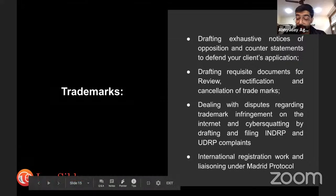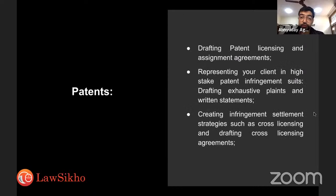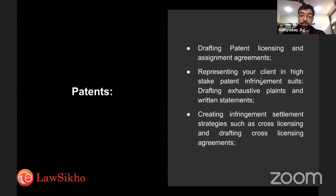Okay, international registration and licensing work under Madrid Protocol for international registration of trademarks. Very important for Indian companies going abroad, having and serving international clients, because that will prevent competitors from offering services under similar names.